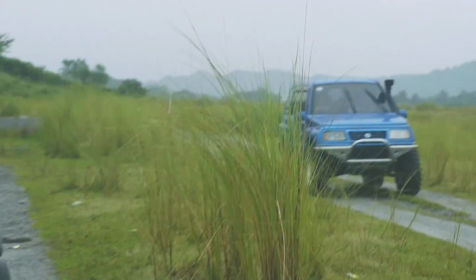Now, this is normally tackled by custom 4x4s, just like the one I got out of. But the trick here is we're gonna try and take a bone stock commercial vehicle right off the showroom floor just to see how far we can get. It's the Nissan Navara.